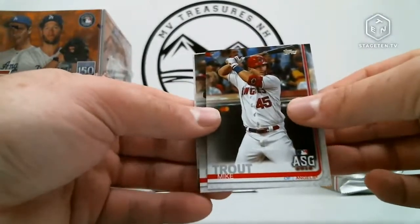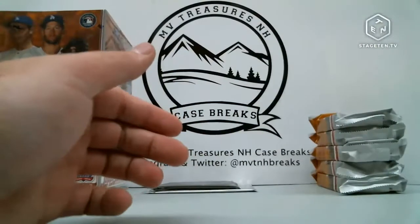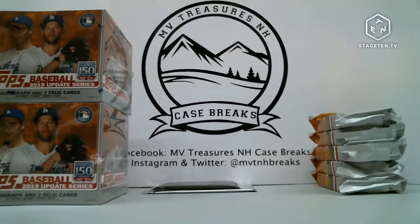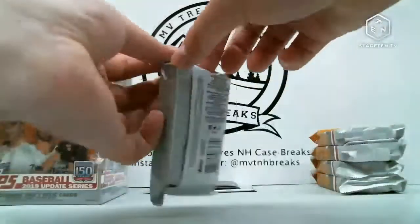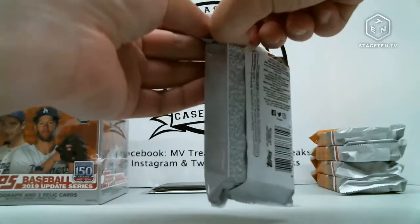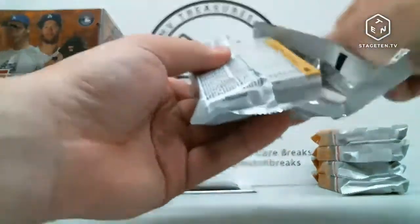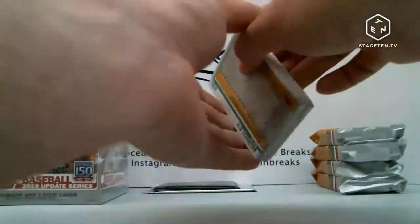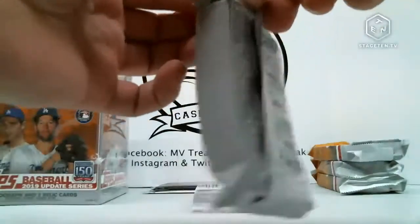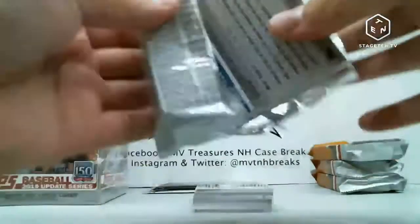There's Mike Trout All-Star again, the Angels. So that is the first half of box one. Looks like they only wore 45, didn't they? They all wore 45 for that kid Tyler Skaggs that died. Wow. Yeah, I think they all wore 45 in the All-Star game. I didn't even notice it, to be honest.